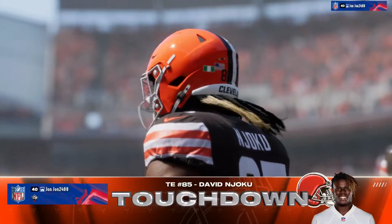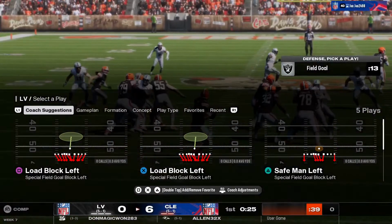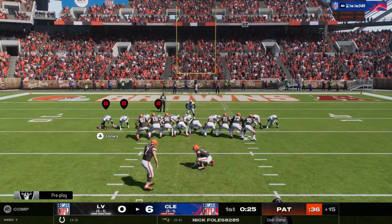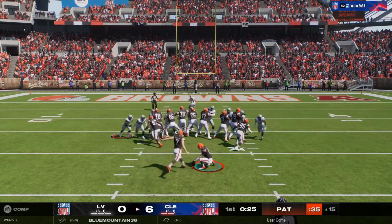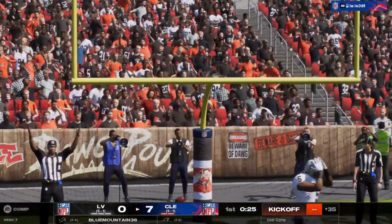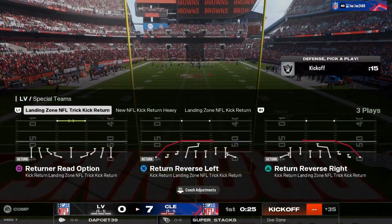David Njoku, the touchdown. So, Brock, this offense starting to find its rhythm a bit as they finish things with a touchdown there to give them the lead. And the key word there that you said is finish, because you want to have that mindset, even early in the game, that field goals aren't going to cut it. So that's great work to make sure they finish with 6 points.